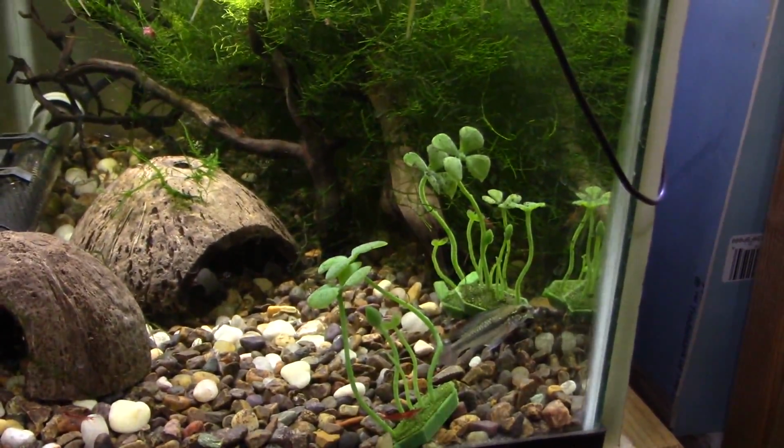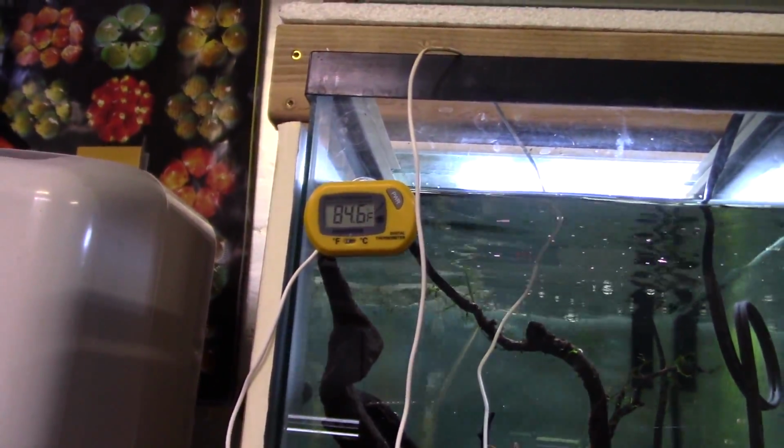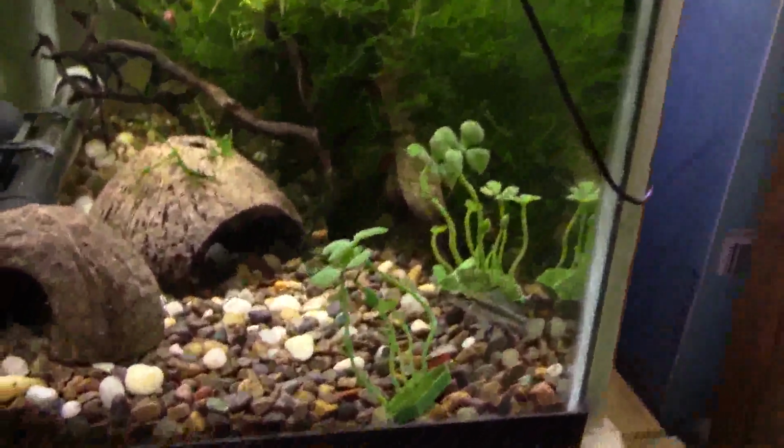Alright, so in my last video, guys, I moved an Epiplatys out of this tank where I had a heater failure. Got a new heater in there, and I'm still trying to dial in the correct temp, by the way. I put the fish that was up in that tank into a specimen container down here in this tank.